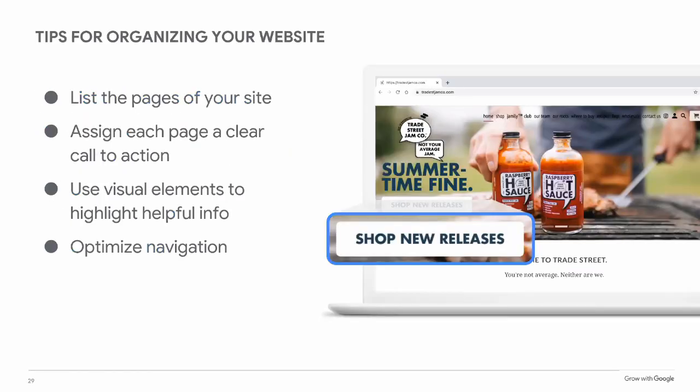So let's cover a few last tips for organizing your site. Before you map out your main navigation and gather content, consider which pages you will need to be included on your website and make a list of those. Give each page on this list a clear call to action. For example, the web page shown on the slide invites visitors to shop the new releases.